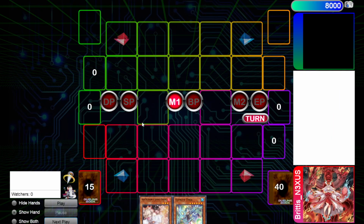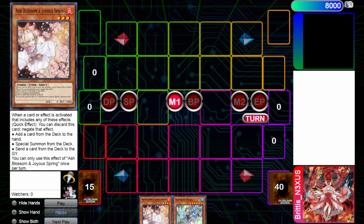Alright, so can we combo with our hand traps? If you saw the deck report, you saw that I was playing like 7 Ghost Girl monsters, and I opted to play more of them. I thought about Ghost Mourner as well. Let me show you one of the main reasons we are playing so many of these Ghost Girls.